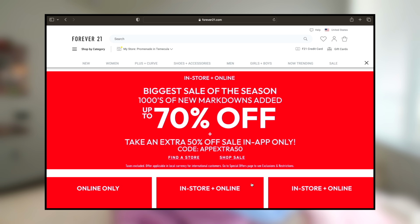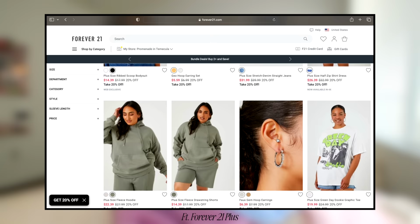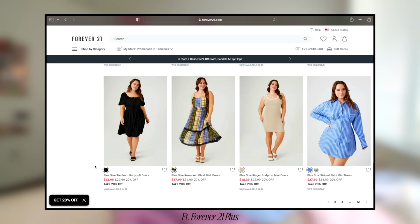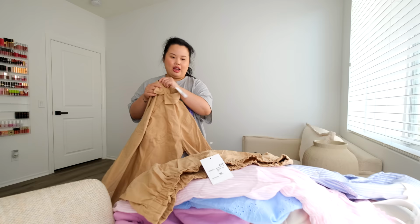So I bought all these online, but you can shop all their new arrivals online or in stores. And it's just so affordable, really good quality, cute styles, whether you are going for like classy, basic, or more trendy items. They tend to have a lot of trendy items. They keep up with all the trends. I have another matching set. How cute is this matching set? I'm all about the matching sets for summer.